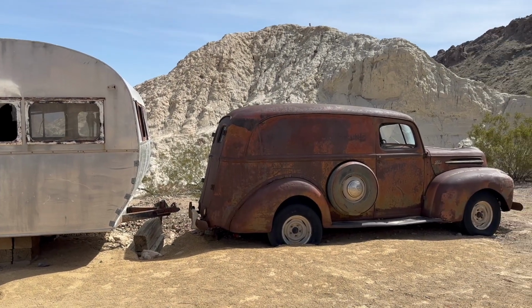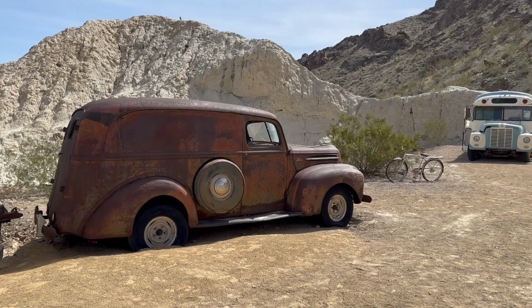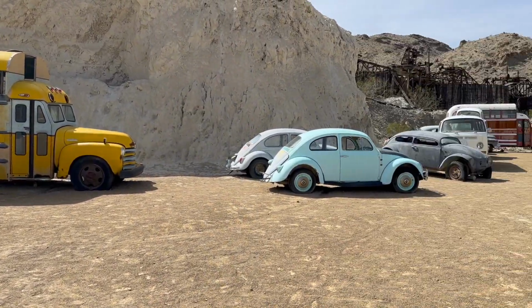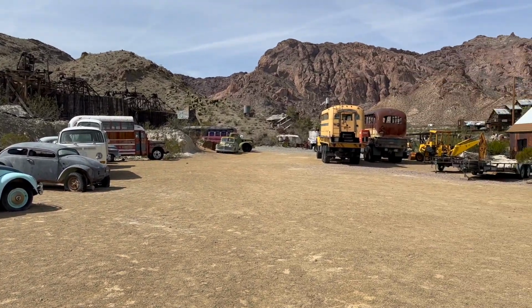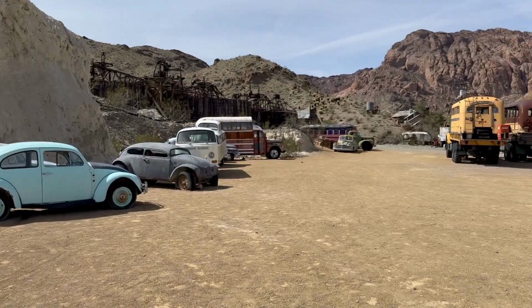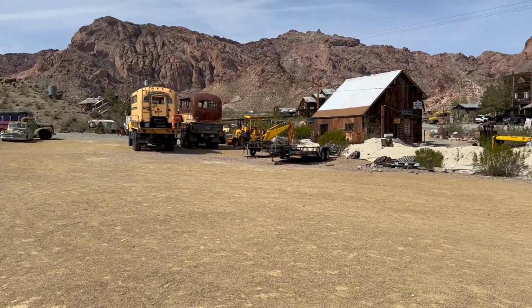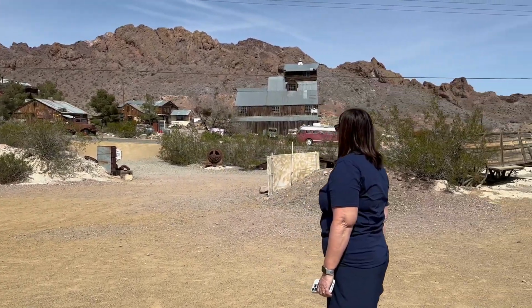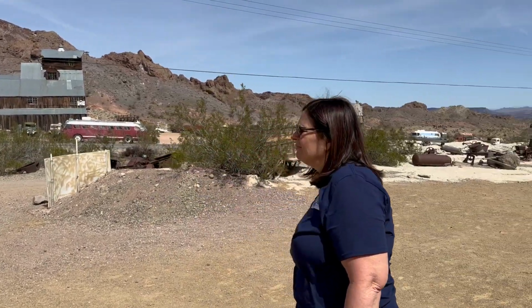Part of this experience in the town of Nelson is all the old stuff. We got old cars and buses, VW bugs, all sorts of crazy stuff, as well as buildings and things. I believe that's remnants from the mining days long ago. And it's just a fun town if you want to explore for a bit before you head to the water. But we're ready to head to the water, right? Yeah. Let's do this thing.